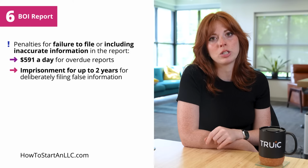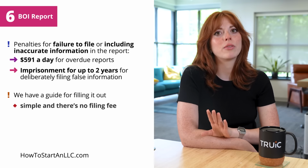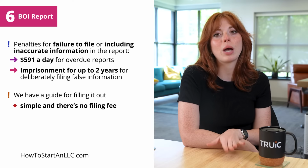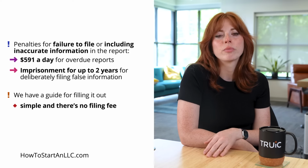There is a fine of $591 a day for overdue reports and imprisonment for up to 2 years for deliberately filing false information. We have a guide for filling it out. It's super simple and there's no filing fee. If you have an operating agreement, then you basically already have all the info ready to go.